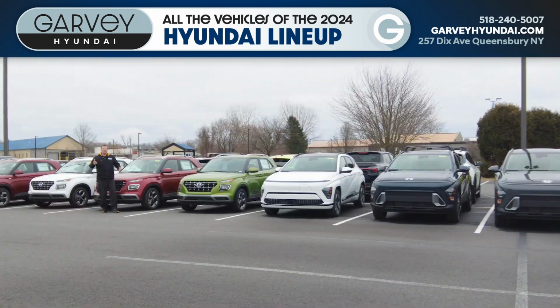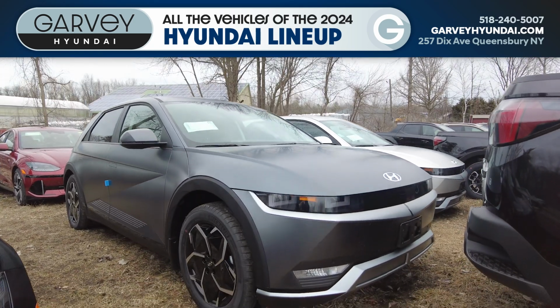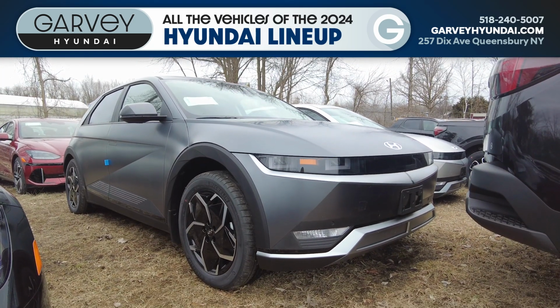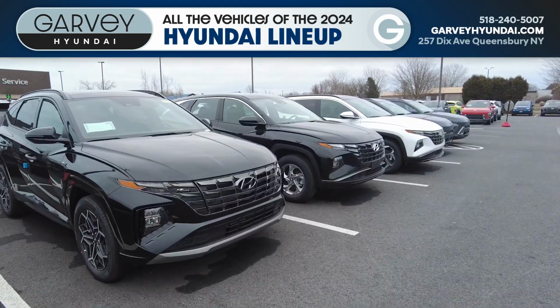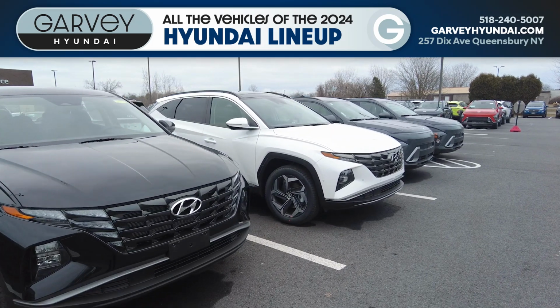Do you prefer SUVs? The subcompact Venue is our most affordable model, and the subcompact Kona has been totally redesigned for 2024 and is available in both gas and electric. The Ioniq 5 compact SUV launched our all-electric Ioniq brand, and the compact Tucson continues to be our best seller for being the best of all worlds.